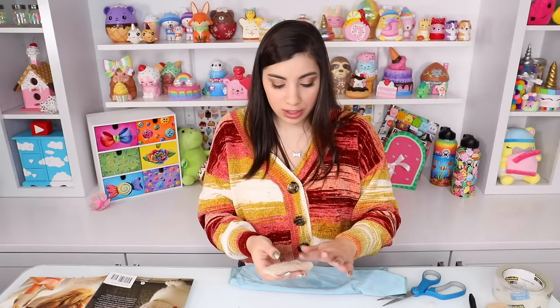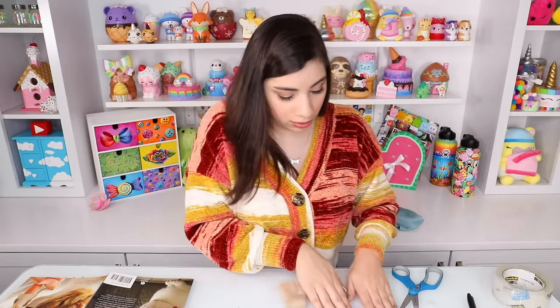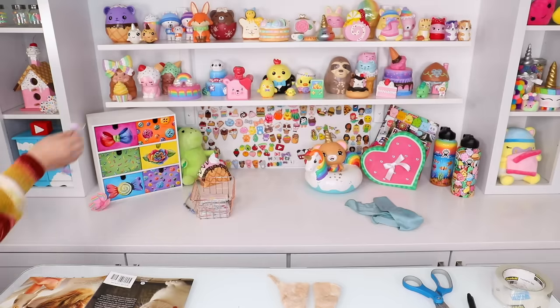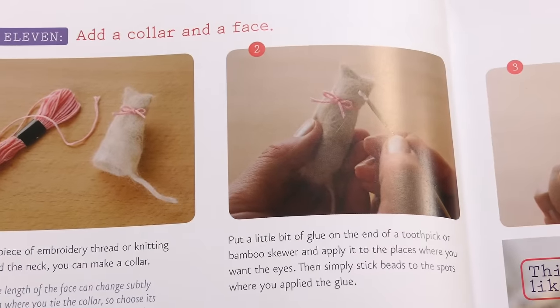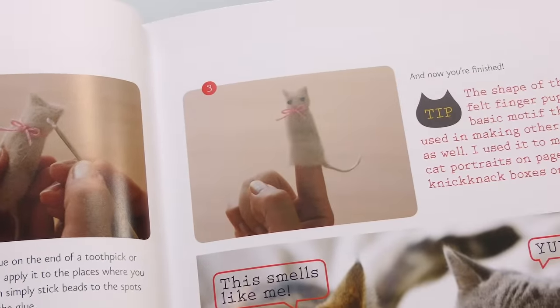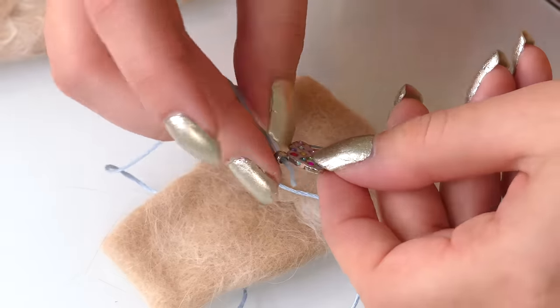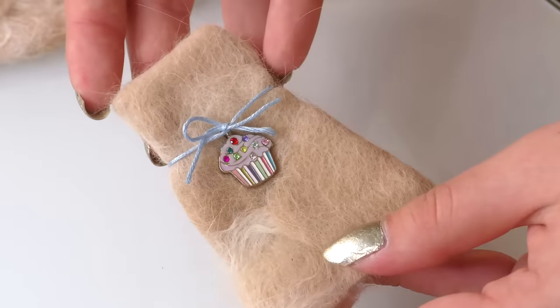Hello. This one just looks like a paper sack. It sheds just like a cat, but when we add the details, maybe it'll come together. We can just add little things to them to try to make them cute. What they show in the picture is just some thread around the neck, which is really cute, but I'm going to take it a step further. I found this tiny little cupcake charm, and we must incorporate this. I just like it. Is it cute or is it too much?